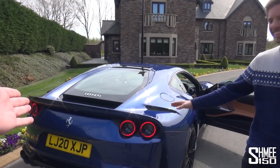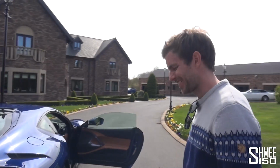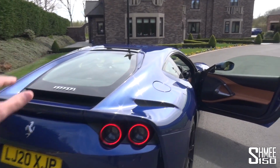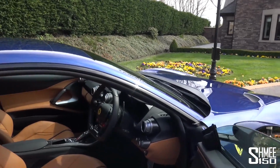I make no secret that I think this is one of the best cars in the world, if not the greatest series production car. Taking out limited edition stuff, I think this is the greatest series production car that money can effectively buy. Can I pop open the hood, pop open the bonnet?